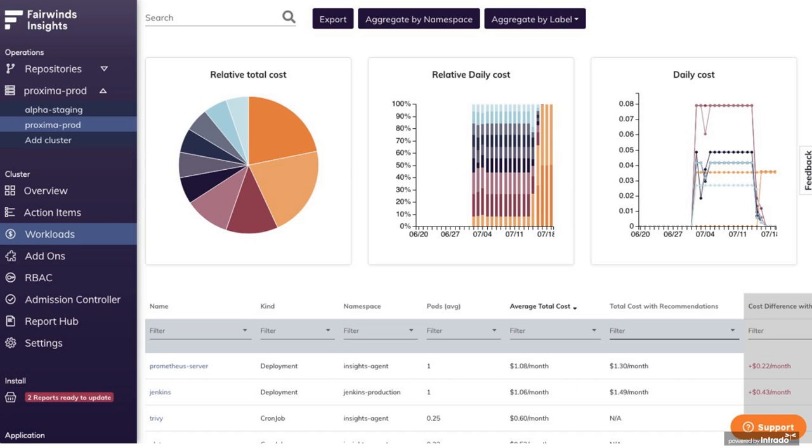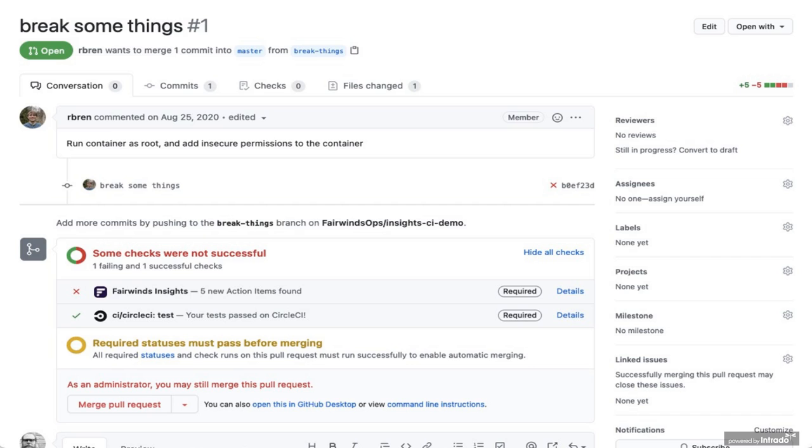But at any kind of scale, you're going to see significant cost savings by getting your workload requests and limits set right. And Ivan, if you have anything to add to this, feel free to butt in, but otherwise I'll keep going. Oh, yeah, keep going.